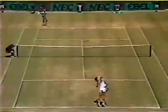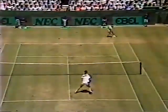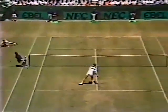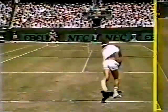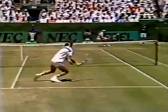Electrifying. A one-handed backhand down the line that was going on for the mark. Couldn't get it with two hands. One-handed down the line. Can he get to this? Can he, and hit a winner and land it on all fours? Sweden. That is the most sensational tennis shot you will see this year.